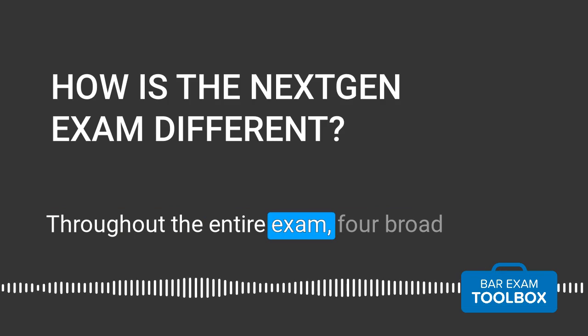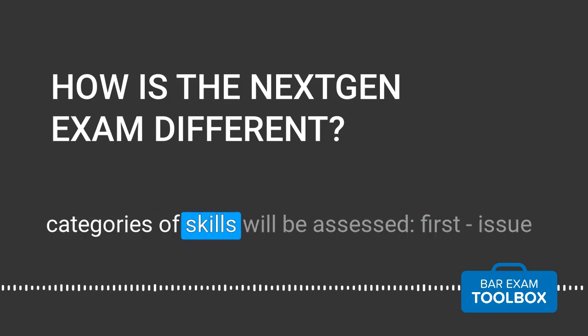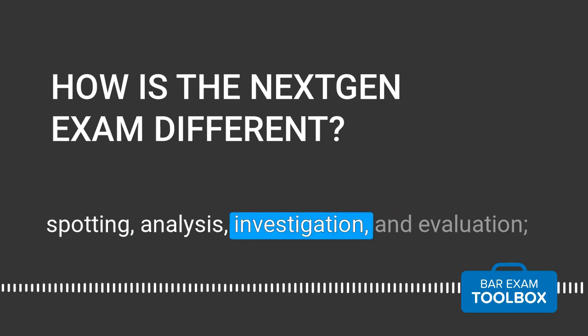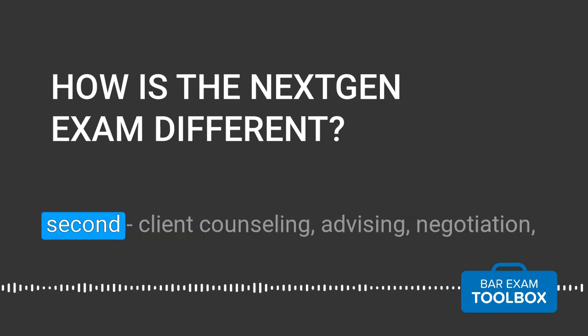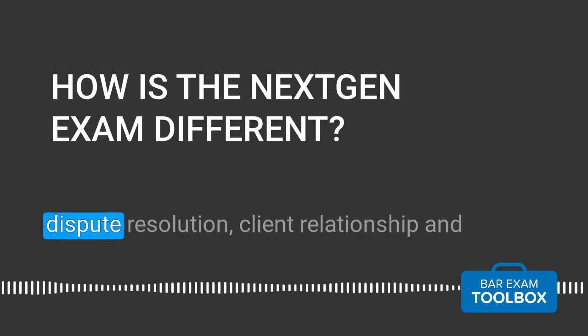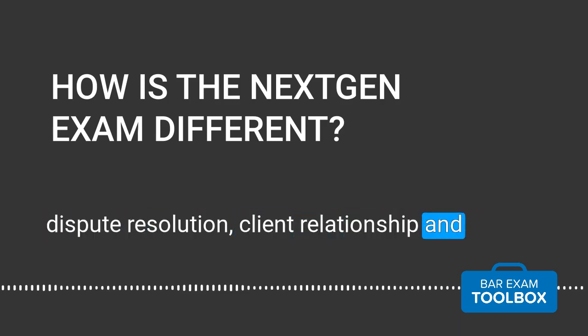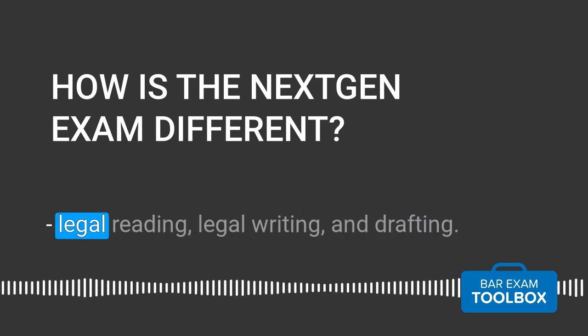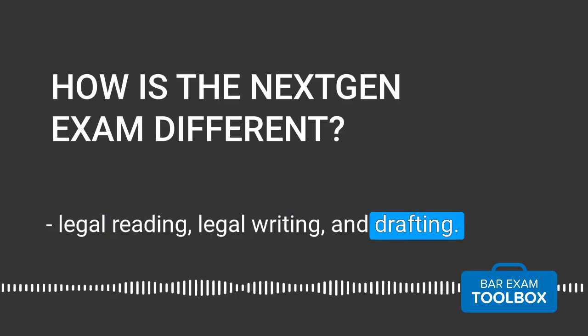Throughout the entire exam, 4 broad categories of skills will be assessed. First, issue spotting, analysis, investigation, and evaluation. Second, client counseling, advising, negotiation, dispute resolution, client relationship, and management. Third, legal research. Fourth, legal reading, legal writing, and drafting.